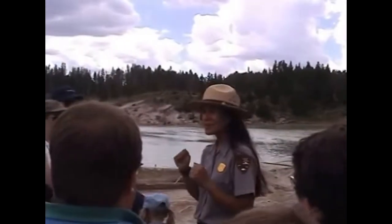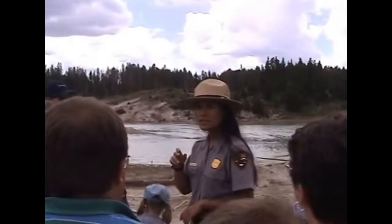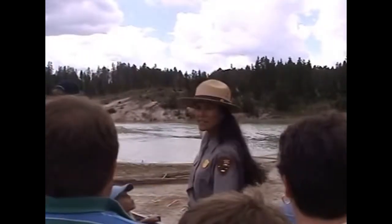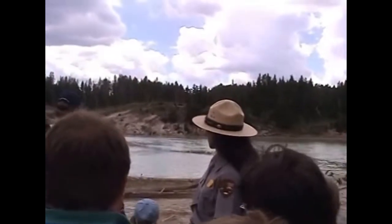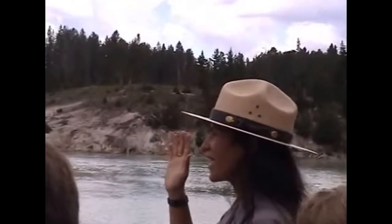Now, this is the grand finale. This is my time to take you off the boardwalks, and this is a trail out to where you see the steam rising way beyond the hillside. We're going to be heading out there to a backcountry mud pot. It's big, it's amazing, and you can only get out there with the ranger on the 1 o'clock hike.